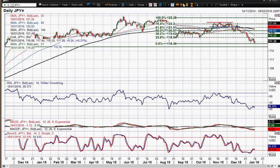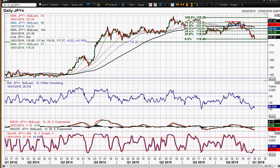Now, zooming out, 115.35. Look at the level of support that is. If that gets broken, or 116.46 obviously is the first line of support. If that breaks, then 115.35, which is this massive sort of December one, I think, as the big level to break to the downside on 2014.